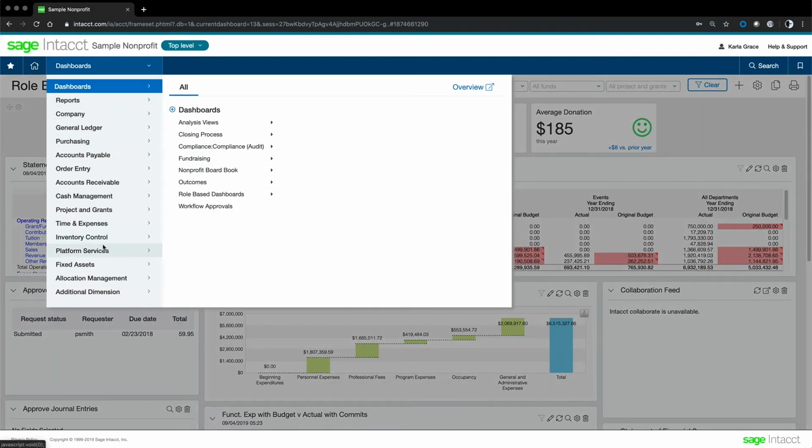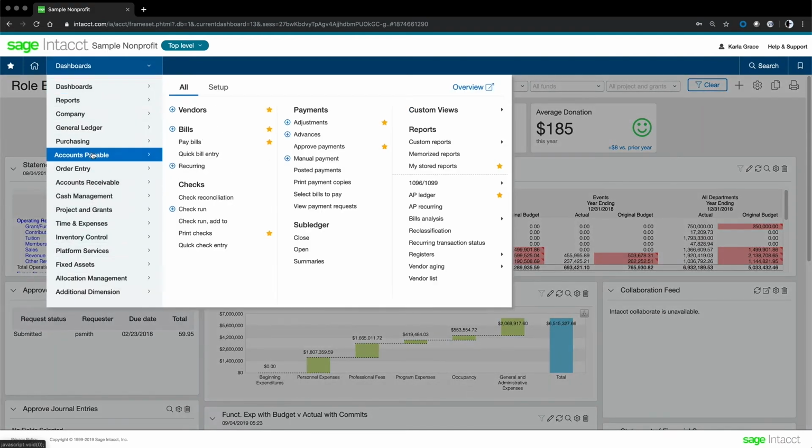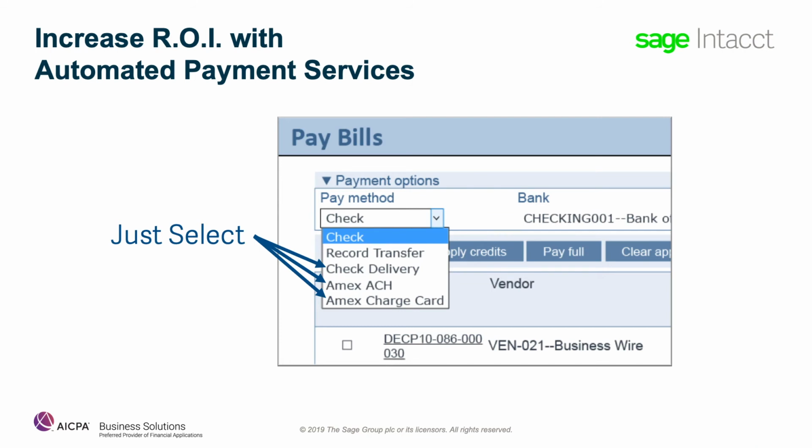Sage Intacct also offers payment automation. I don't have this connected live because it's a demo organization, and connections to our payment services have to be live and active. We offer payments through American Express. Using our Vendor Payment Services module, checks are no longer cut and mailed from your office. You can simply send the information out to American Express, and they mail checks or send them through ACH as you direct them. Payments go out from your existing bank accounts.